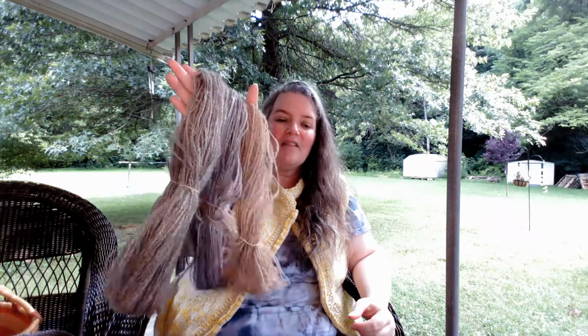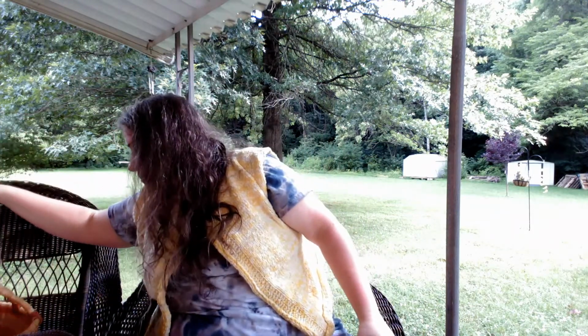But yes, that is a lovely color variety there. I'm very pleased. So that is all of my fibers and my creations. I'll keep him here with me. We'll keep him right there. It has been a wonderful Tour de Fleece. I have really enjoyed it.